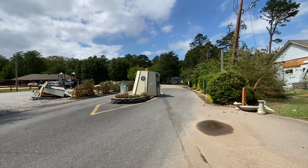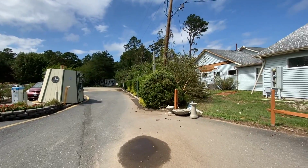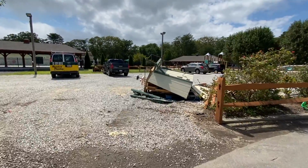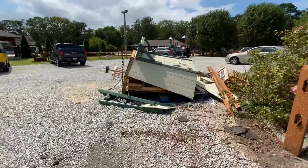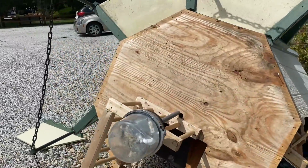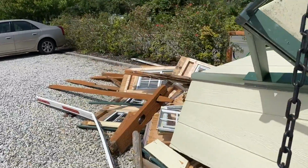And there's destruction in here. I don't know how much. I haven't looked back here yet, but you can see the siding on this building was ripped down. Oh, and I know some of you guys are gonna ask me, can you show us the damage of that? Yeah, it was a lighthouse looking, I guess guardhouse you want to call it, and that really got ripped apart.